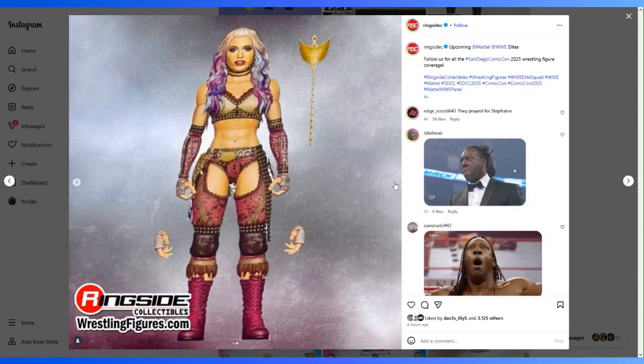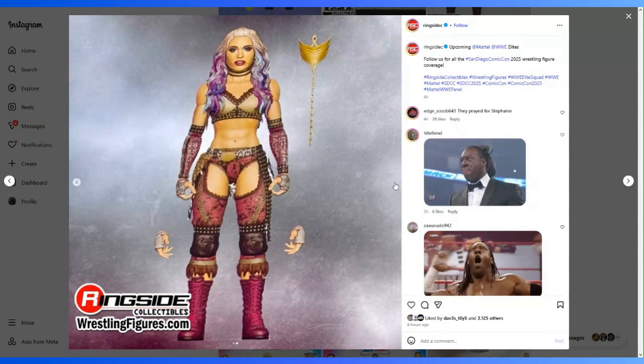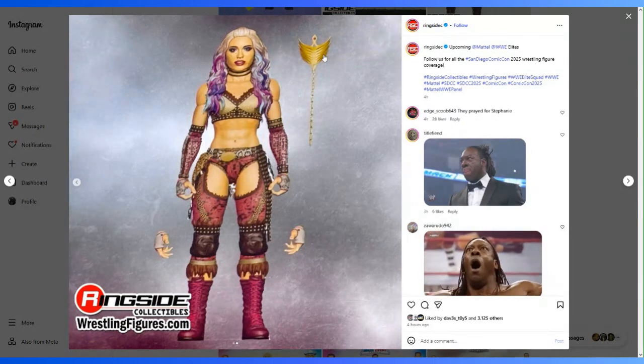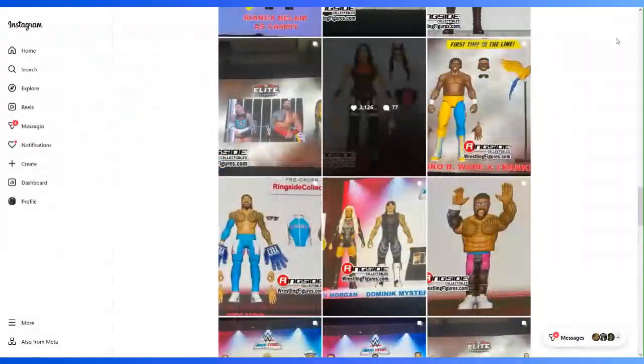And we got Julia. They could have given her a little bit more of a robe or something, but man, look at all the detail in this costume. I mean, I could try to complain, but it would be stupid. They put a lot of work into this, and it's spazzing me out. And we got her mask too. Very nice work on this Julia figure. And between her and Stephanie, we're gonna have some really great figures of two of the best in the women's division in WWE right now.